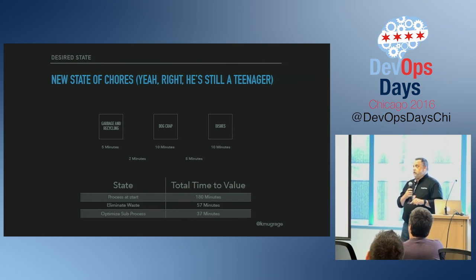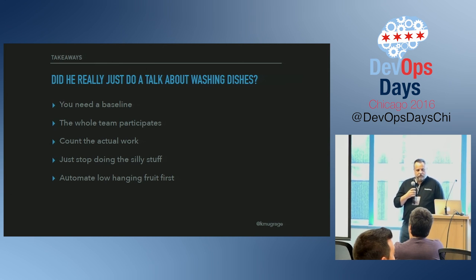So what we end up with is saving a massive amount of time. Not surprisingly, most of it's in the tasks that we shouldn't be doing anyway. Get rid of the change control board. You're deploying more often, there's less risk, et cetera.